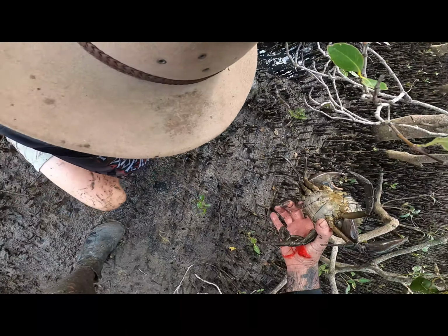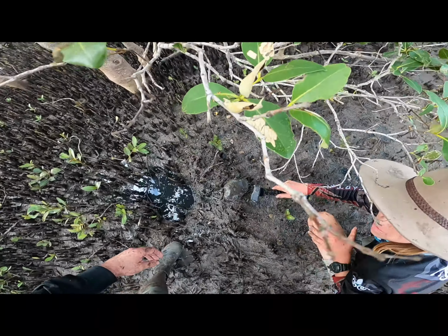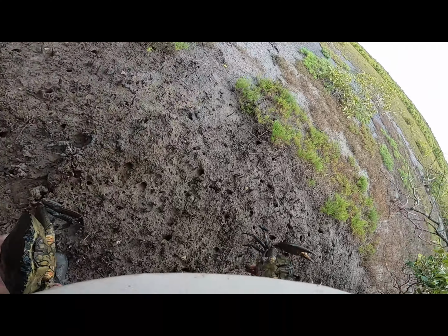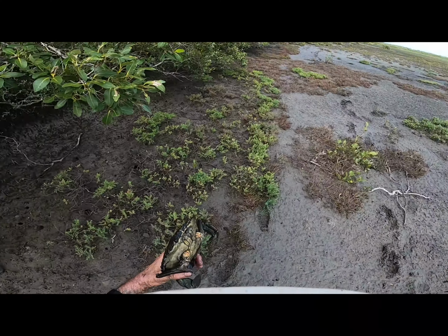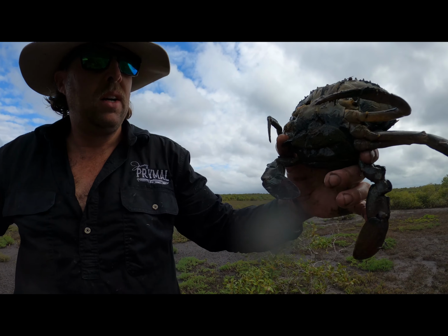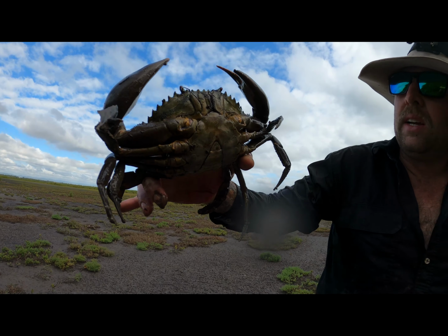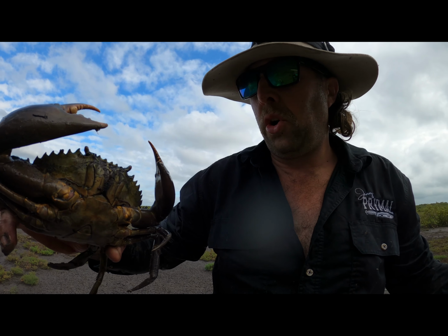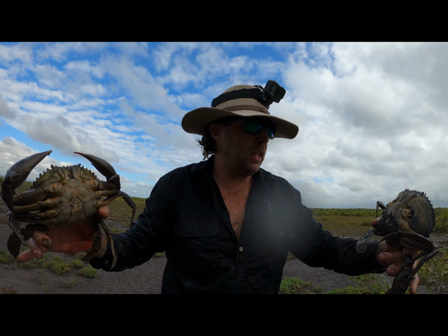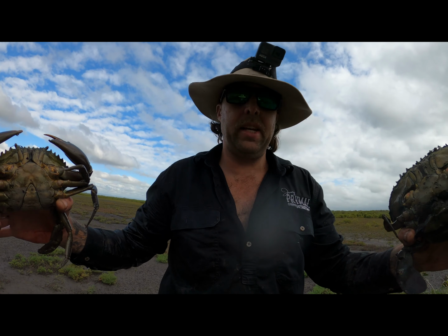I don't know what that one with no nippers was doing in there, unless he dropped one on the way out when he bit me. Oh, so she's the female, and that's the male. And one of them tore me to pieces in there. I've got a huge gash on the hand there. So the female has no nippers, seems to be a common occurrence around here.